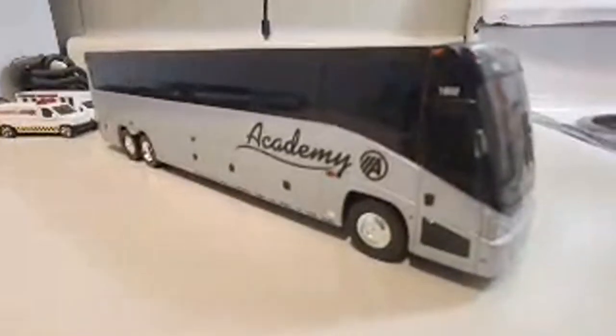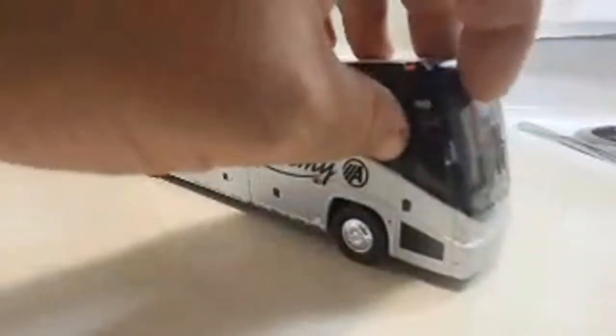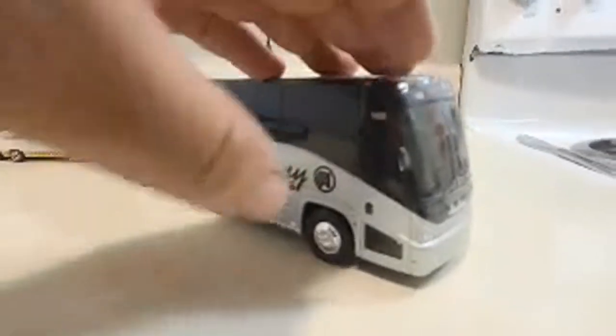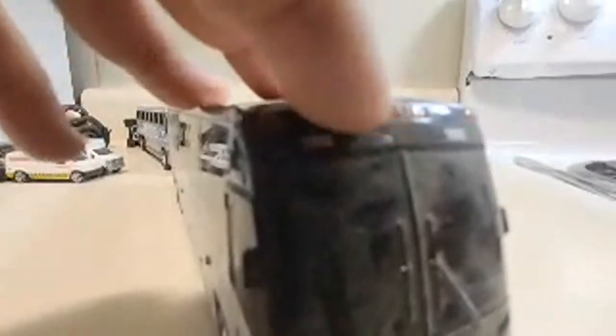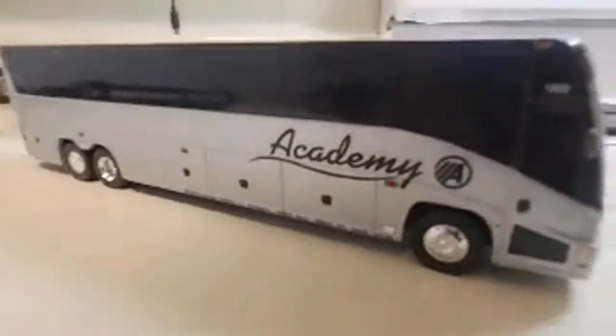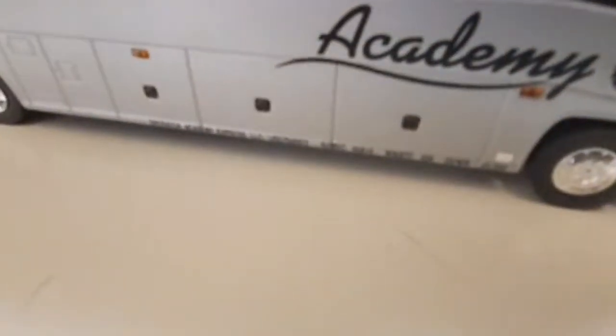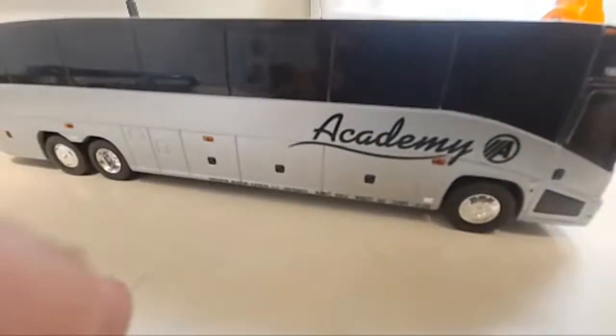And this one is great too. I don't know how he did those tampos on there with no stickers. The bus number is right here, on both sides, and the full plastic clearance lights and marker lights. And then on the bottom, somehow he did tampos, no stickers. There's no decals there. That's all printed right on the bus there by the baggage bays.